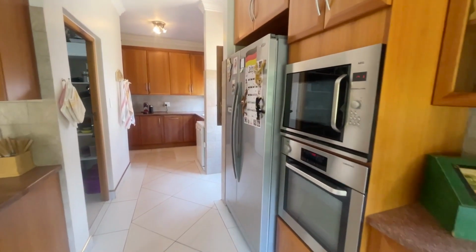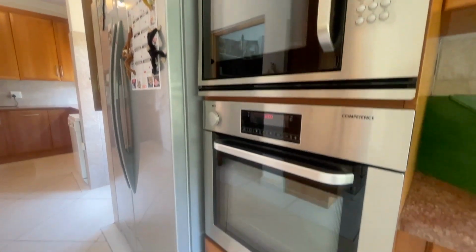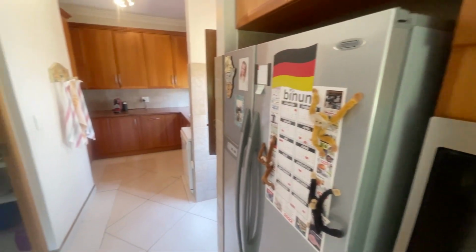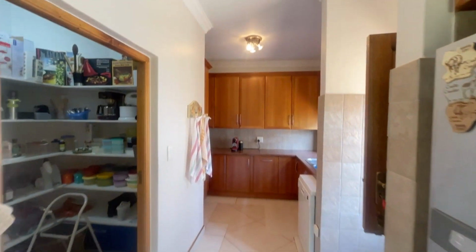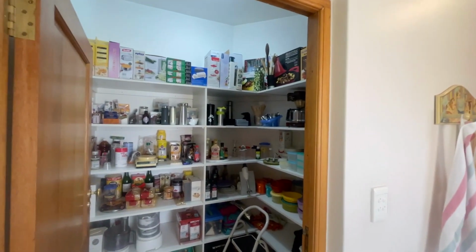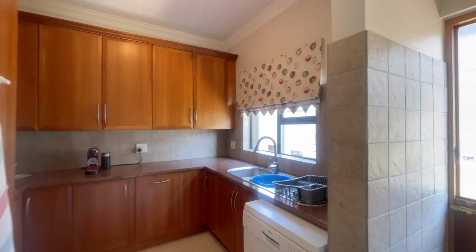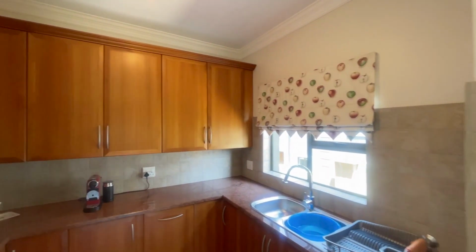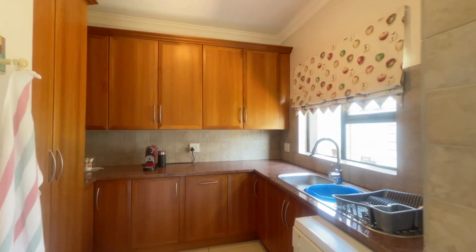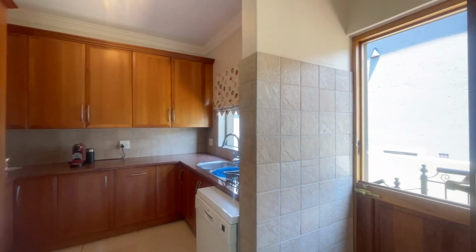There are two additional ovens here. So there's a microwave and there's another electric oven. Space for a double door fridge and a nice walk-in pantry. And then the scullery section. And you'll notice here there's one appliance, and there's a reason for that. We have a separate laundry room. So that's amazing. You don't have to do your laundry here.